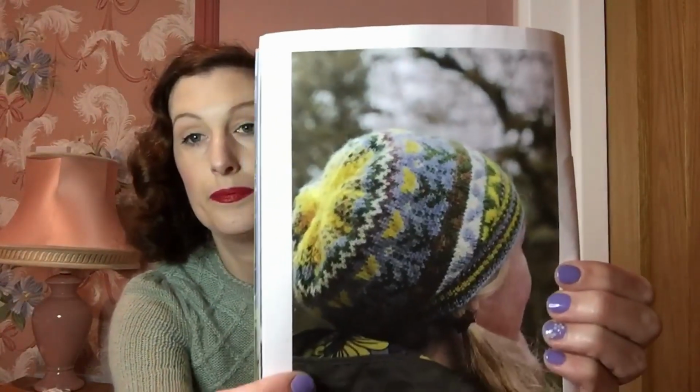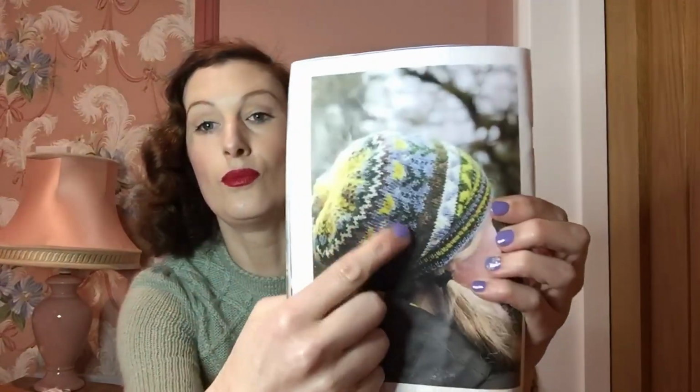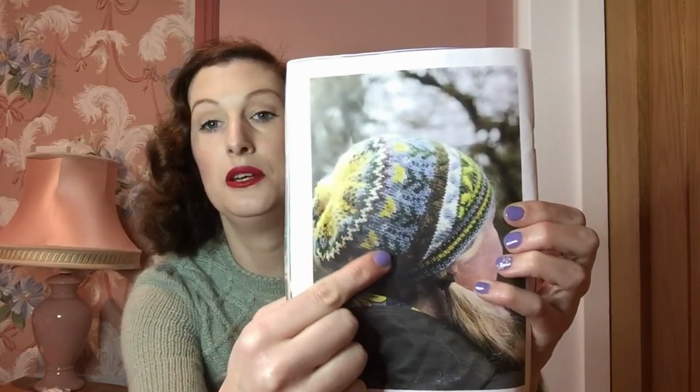So the first full day was the Tuesday, and the first day, let me just reverse my booklet. Oh yes, we had our stranded colourwork workshop. So Susan designed a project exclusively for the retreat, based on the Wordsworth poem about the daffodils. So that's the back here. This is the stranded colourwork that we were learning, and it was just a really cute little design based on that Wordsworth daffodil poem.